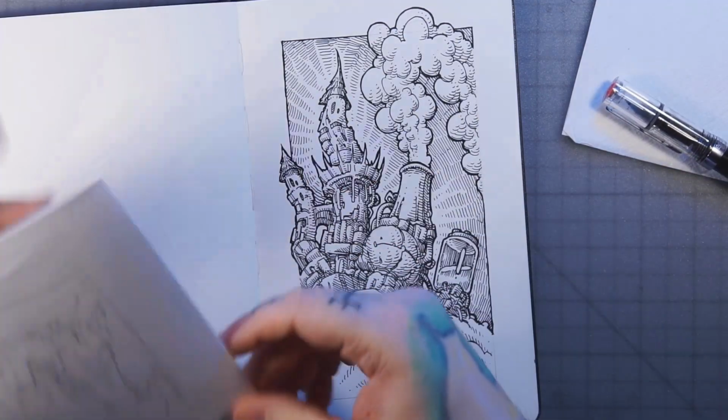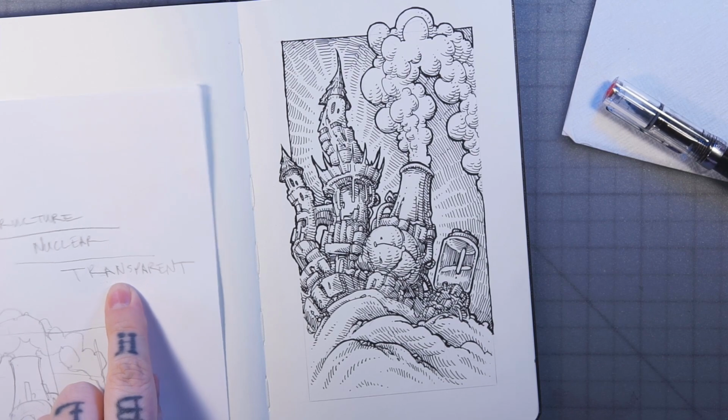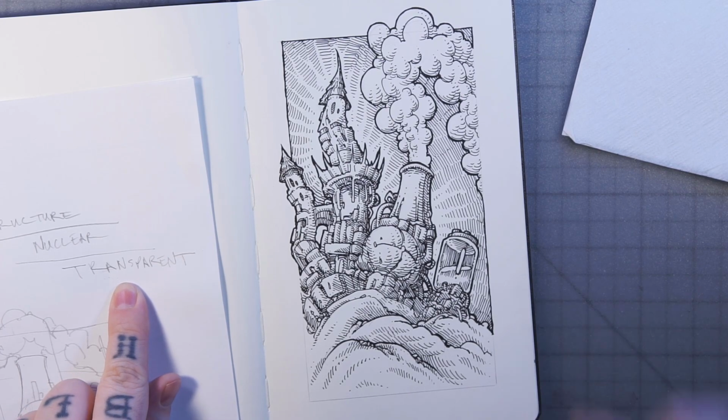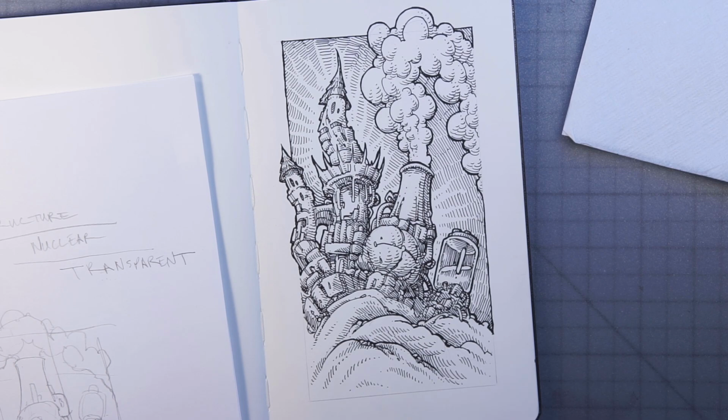And that is our structure, nuclear powered, and a small bit of transparent stuff that I don't think is my finest work, but it'll do. It only took an hour, so we'll be forgiving with this one. Oh, and I just saw a tiny little spot that I forgot here. Maybe you guys noticed it too.